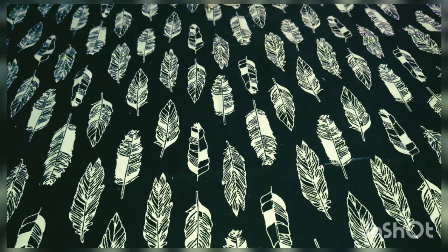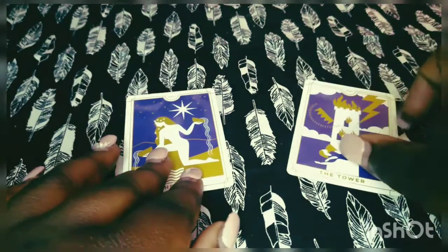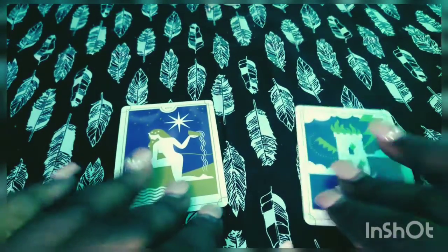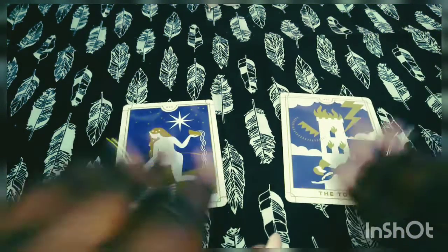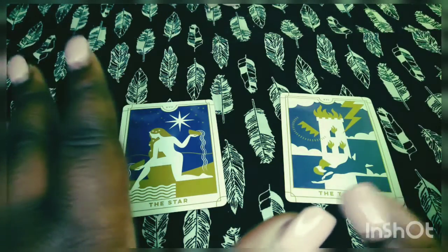Okay. Next, I have the Star and the Tower. A lot of people get scared when they see this too. Let me see. Let's do this separately. What I'm getting is the Star, and stars usually come out at nighttime. Okay, so we're going to do this together. So what I feel like this is, when they say destruction comes at night.